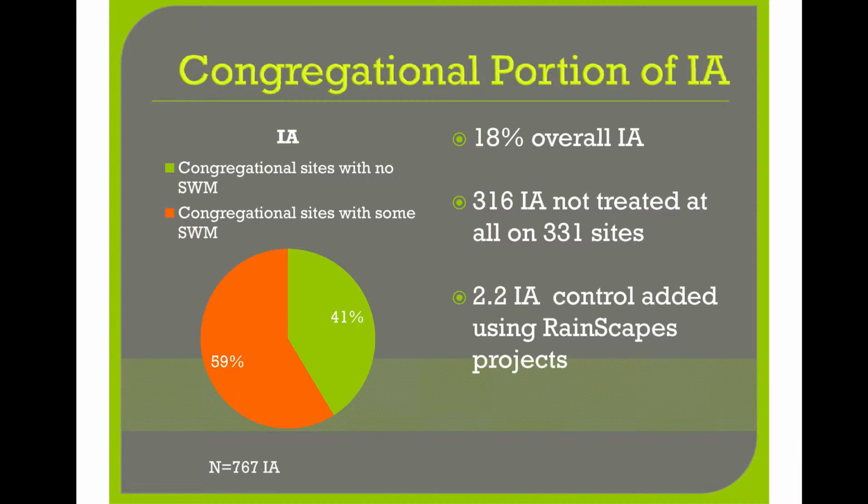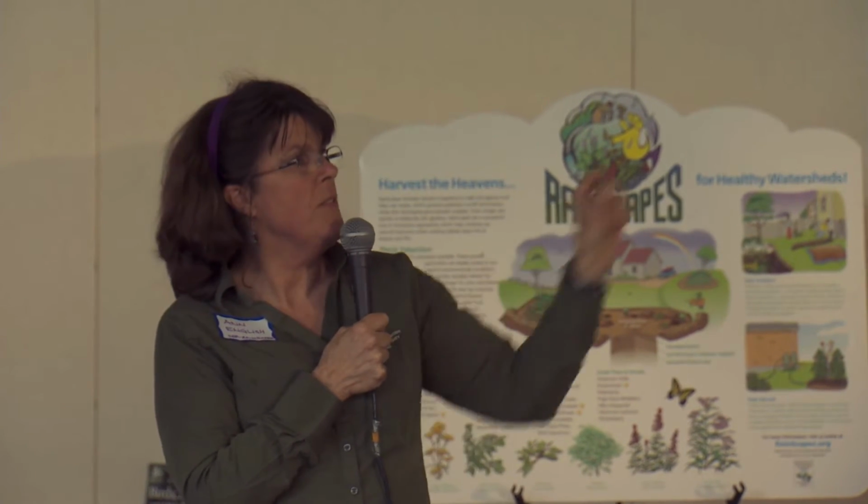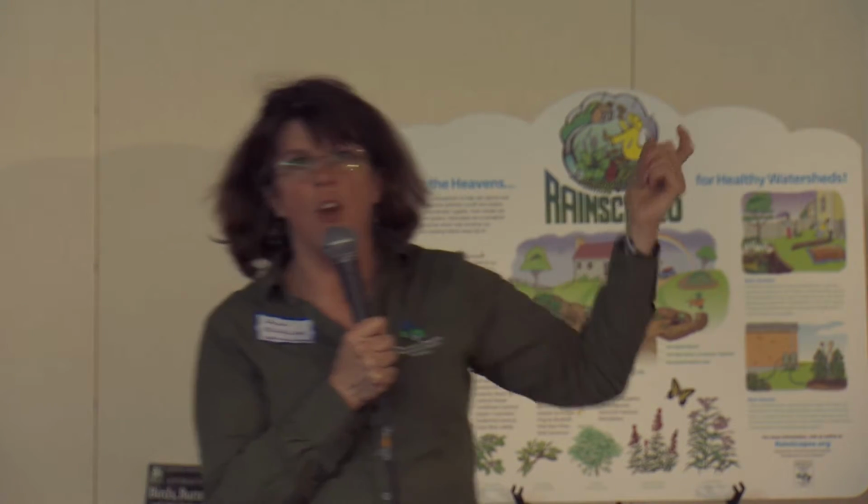They have their own requirements for reducing runoff. So the number of projects we've done so far on congregations has added 2.2 impervious acres of treatment to our goal of 50. That's great. But if we could get more of these untreated acres into our program, or just to do something on their property, every little bit helps. There are a lot of acres, and a lot of people are going to have to do something to make the difference.